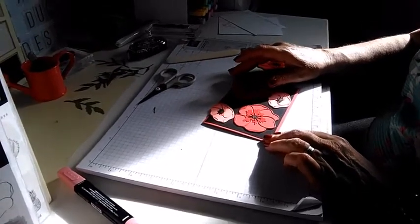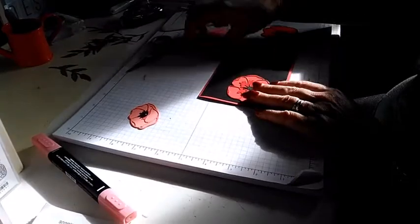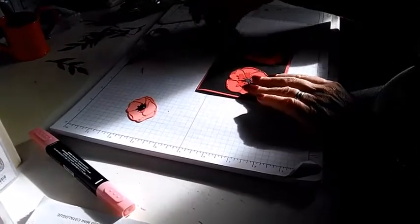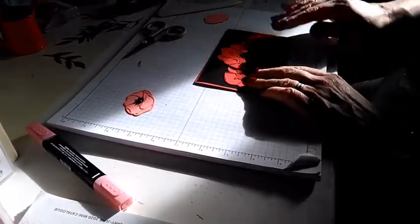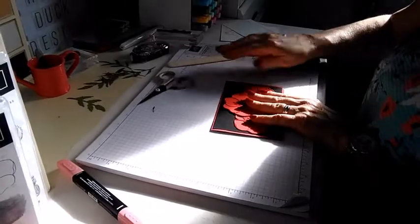Yes, no, don't like that. Yeah, that's fine. Or we could forget about those, and we could just do the design I did the other day with the blue ones and do that. That's nice. You like that one? Yes. I shall leave those to one side for another project.